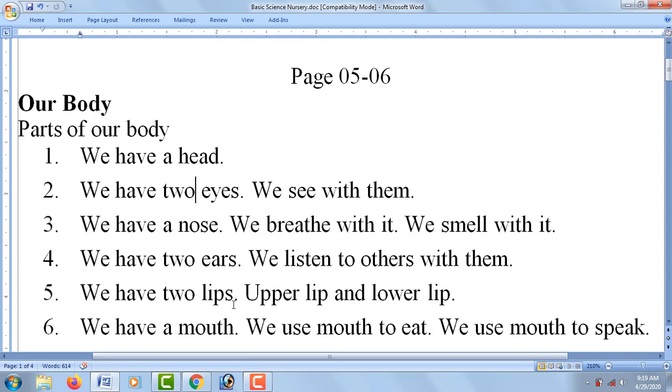We have two lips. One is the upper lip and another is the lower lip. These lips help us to speak, to utter sound, to make sound.